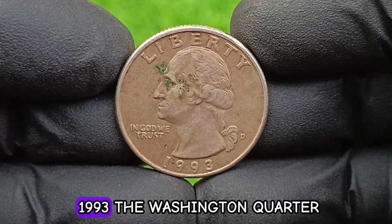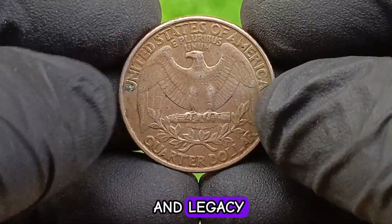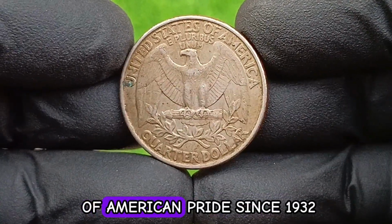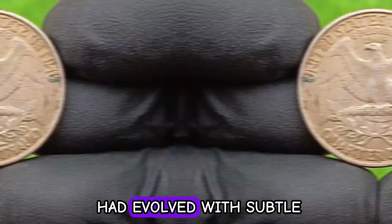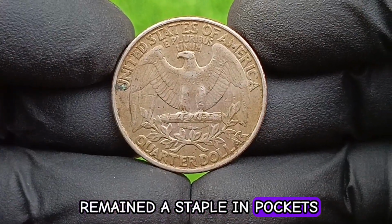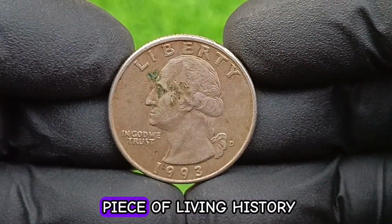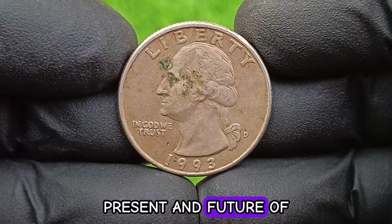The story of the 1993 D Washington quarter is also about history and legacy. The Washington quarter design, featuring the iconic portrait of George Washington, has been a symbol of American pride since 1932. By 1993, the coin had evolved with subtle design changes, but its classic look remained a staple in pockets and purses nationwide. For collectors, owning a rare variation of such an enduring symbol is like holding a piece of living history, one that bridges the past, present, and future of the United States.